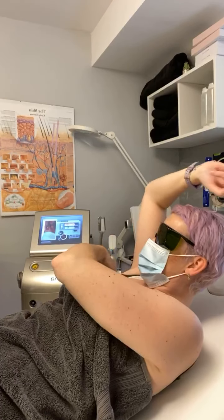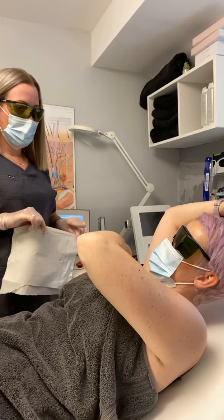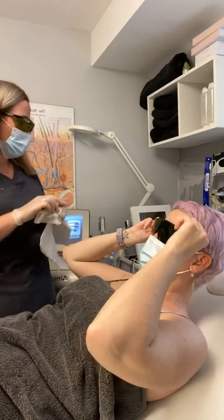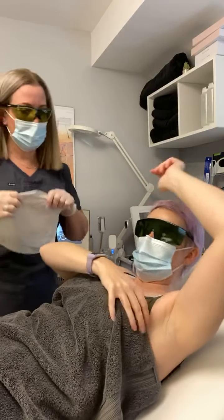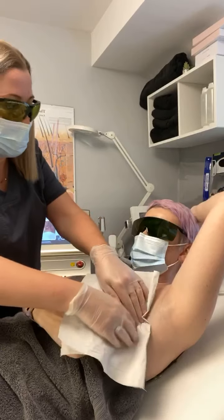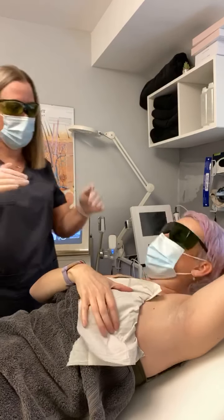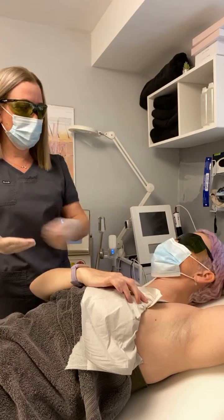So is it the different temperatures then? Because obviously this is my second treatment, so does it get hotter each treatment? No, I just start at the temperature I think somebody will be able to tolerate. This is why I can treat black and Asian skins pain-free, because we can start at a much lower temperature, because instead of zapping energy in, it gradually builds it up.